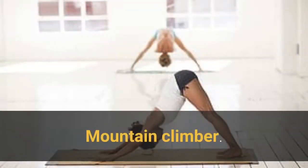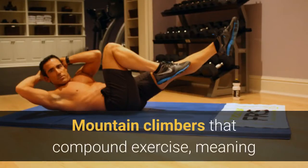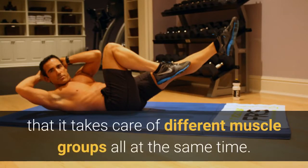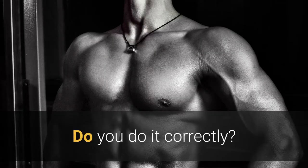Mountain climber. If you don't have time to climb real mountains, you can always make it to make your body look even more buzz. Mountain climbers are a compound exercise, meaning that it takes care of different muscle groups all at the same time. This includes your glutes, quadriceps, hamstrings and core muscles. Moreover, this exercise is perfect for building lower body strength, which is exactly what you need. Do you do it correctly?